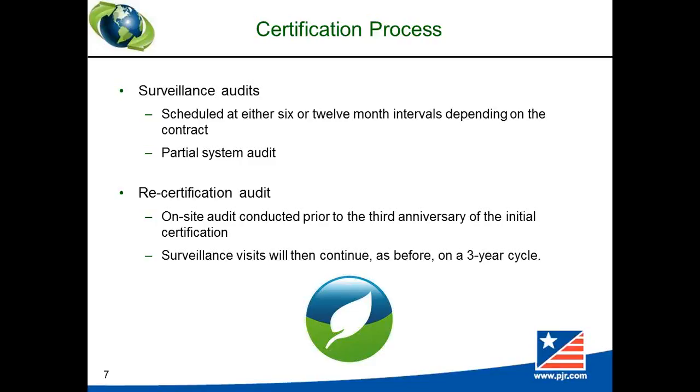And that's a partial system audit in that, unlike the stage two, we don't have to cover every single process within the management system. We have to cover them between the two surveillance audits. So the first year, we have surveillance one. And the second year, a year after that, we have surveillance two. So between those two audits, we cover everything, and it's about 50-50. The following year, being the third year, is your recertification audit, and the cycle starts again.